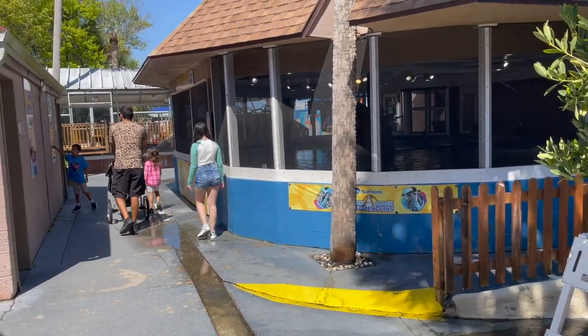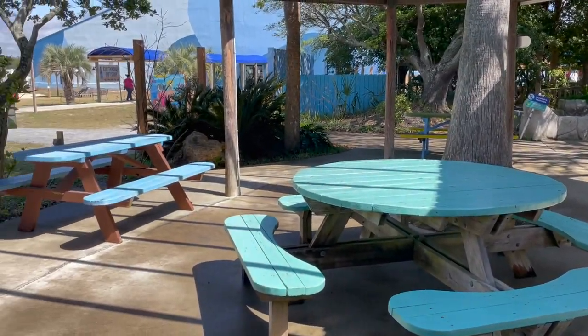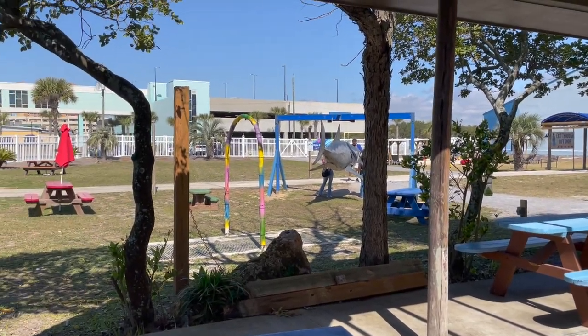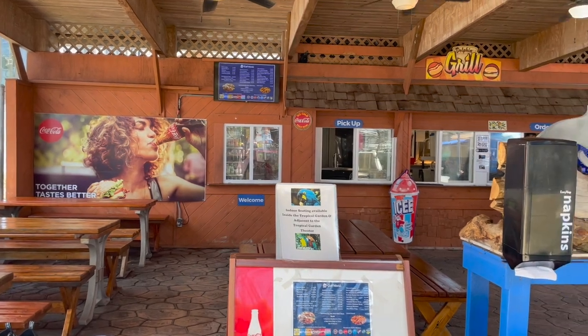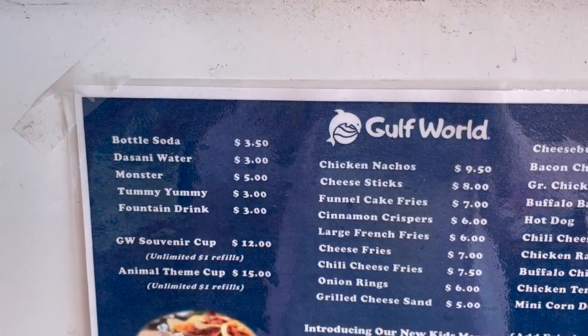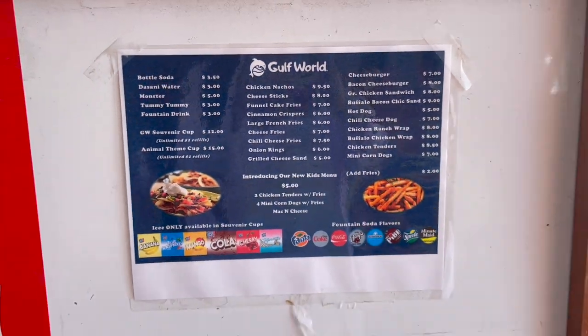Now, if you're looking to take a break from all of the action, head over to the park's shaded picnic area, nestled right under some towering palm trees, and you can peacefully just enjoy a bite to eat, which you can also get from the Dolphin Grill or from the snack stand located right inside of the Dolphin Stadium.